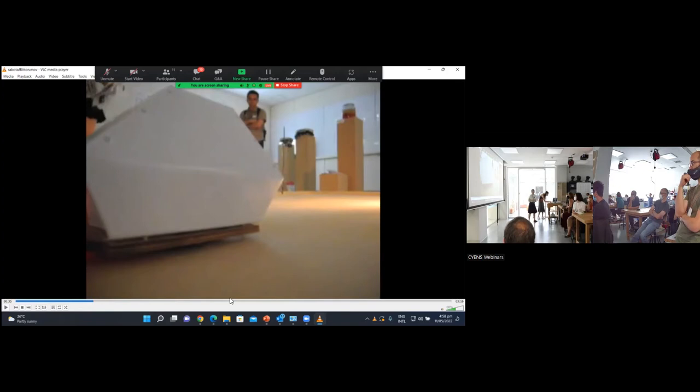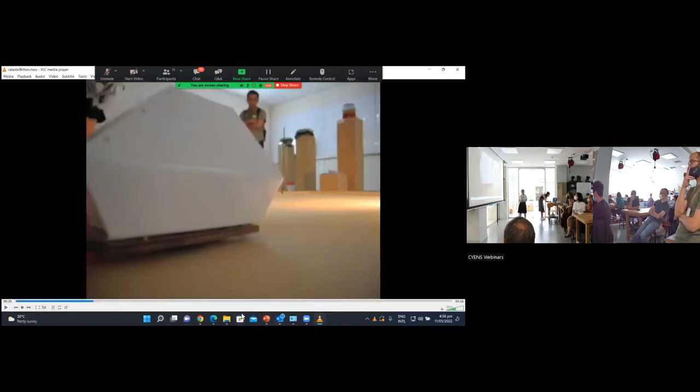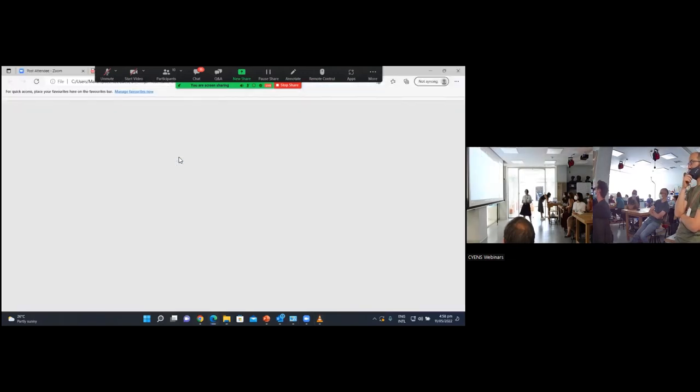And then, so that's Rabota. It was very important for me to design a really strong learning experience to make a machine and to create a robot, I have to say.